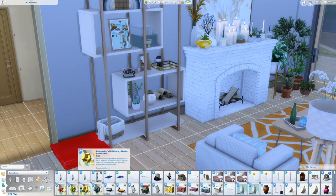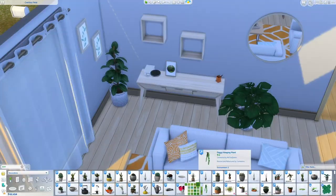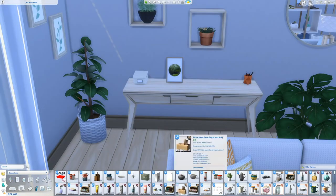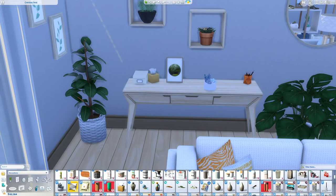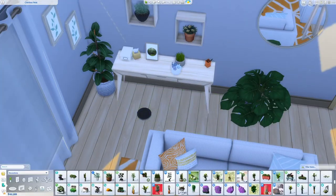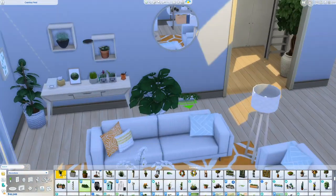This fireplace does not stay bright white in the end, but I used a lot of plants in here. I think I'm always going to use a lot of plants. They have a cool circle cutout hole in their wall, and I looked a little into whether there was some custom content that did it, but then I thought, I'll just stick a mirror there and we'll get the idea.